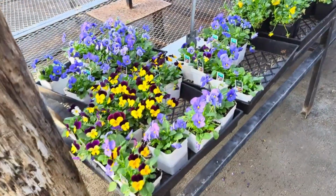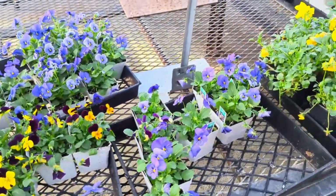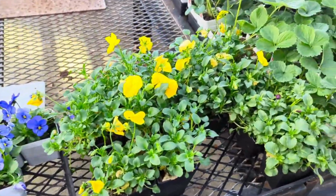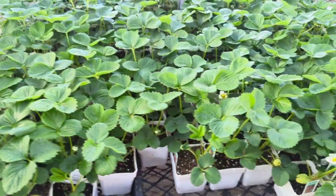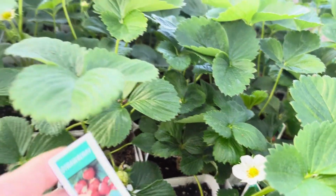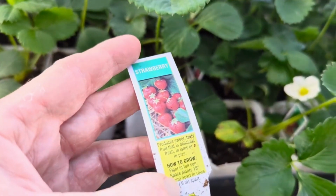On the other side of that table, they have these beautiful little violas, which is the word I couldn't remember yesterday. So funny. I was calling everything pansy, but that's okay. These strawberries, they look good. They're nice and perky and pretty. I wonder what kind they are. It just says strawberry, so I'm not sure.